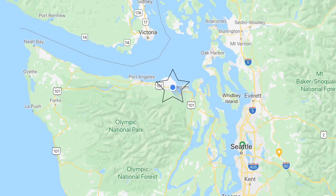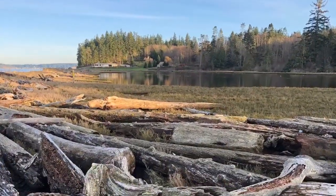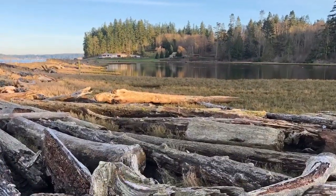My husband Casey and I moved to Sequim about a year and a half ago from Santa Rosa, California. I'm sitting right now at Gardner Beach and the sun is setting and it's just gorgeous here.